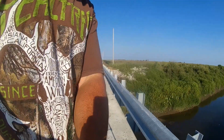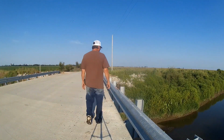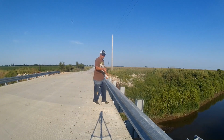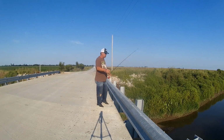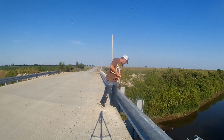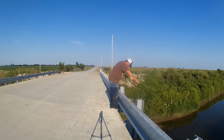Right under the bridge. Let's see if we can get... He is right below us. Where'd he go? I'm trying to get him. I'm never going under that bridge. Coaxed it out of there. Oh! Dadgum, he hit it as soon as he hit the water.